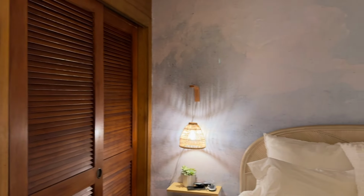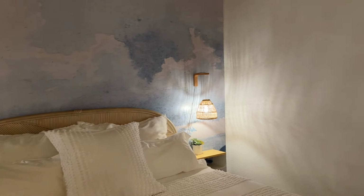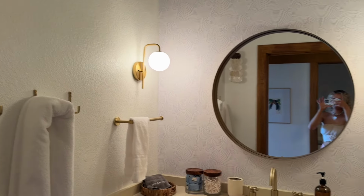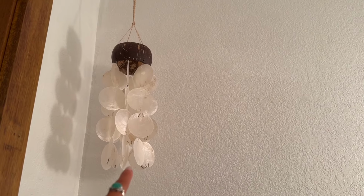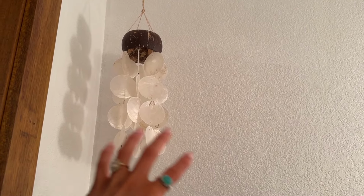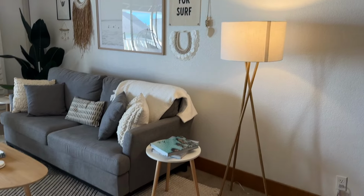So this is the bedroom. Super, super cute. James's stuff is already in the corner there. Just really, really sweet. I love it in here. It's so calming and so peaceful. A little bathroom area is here. Hello. So can we take a minute for these cute little shell beachy coconut accessories? I love it. I think this is my favorite room out here.